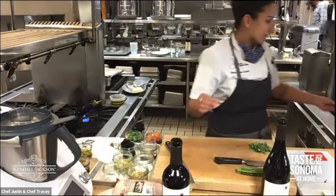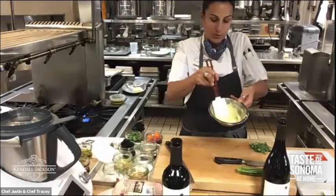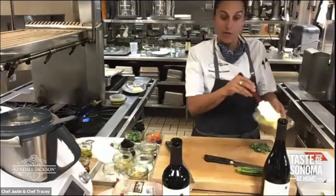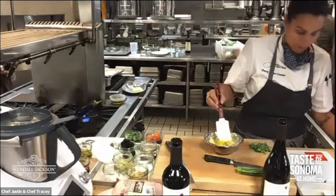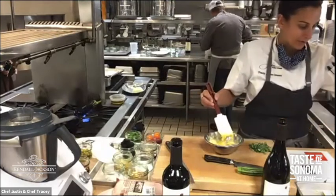So what I have is some soft butter in a bowl. I've been letting it get to about room temperature, so it's stirrable. And in that bowl, with the butter, I've got some chopped garlic, some lemon zest, salt and pepper, of course. And then I've got some minced preserved lemon.